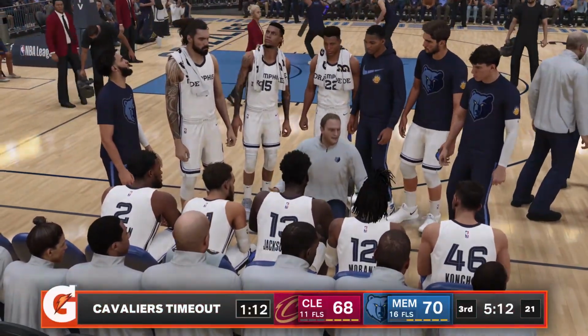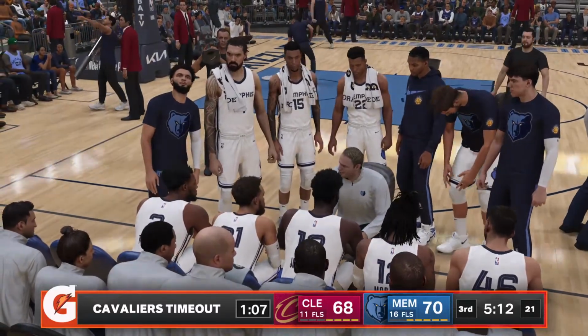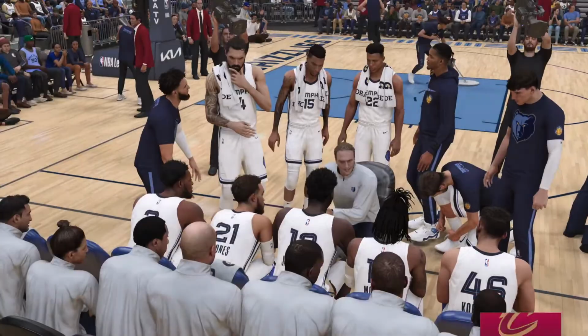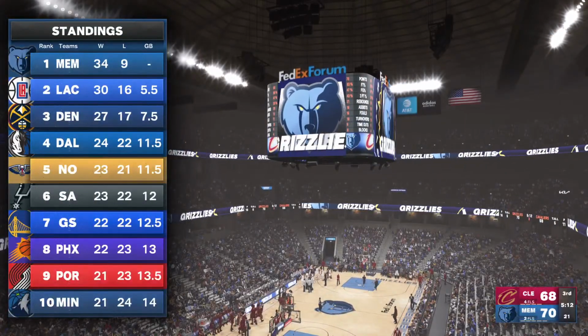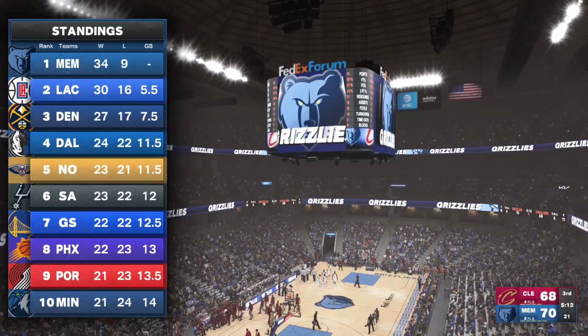Here's a look at the bench. There is Morant still in the game. In there with John Konchar. In there with Tyus Jones, it looks like, the former Duke Blue Devil point guard. And of course, Xavier Tillman, former Michigan State power forward as well in there.